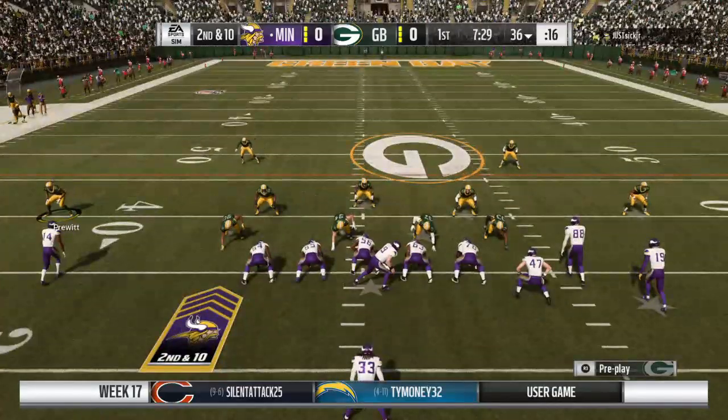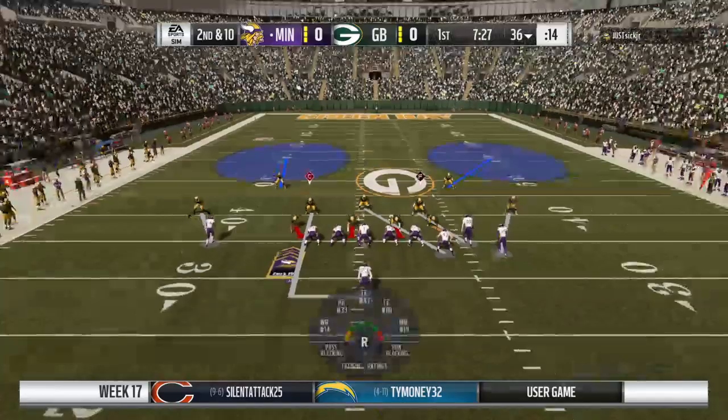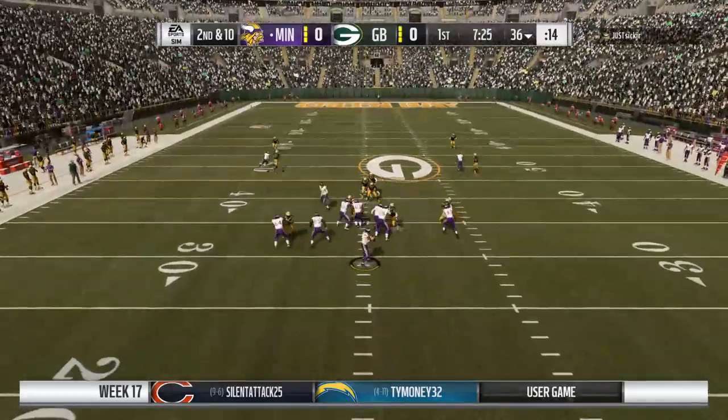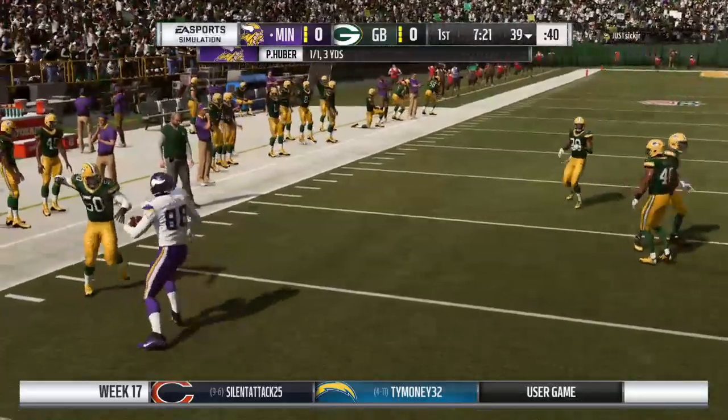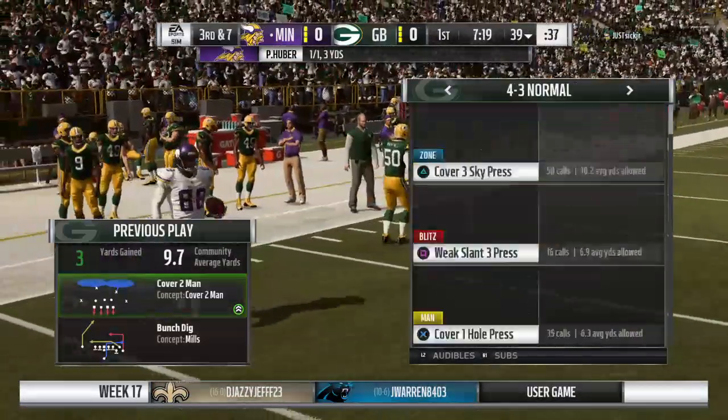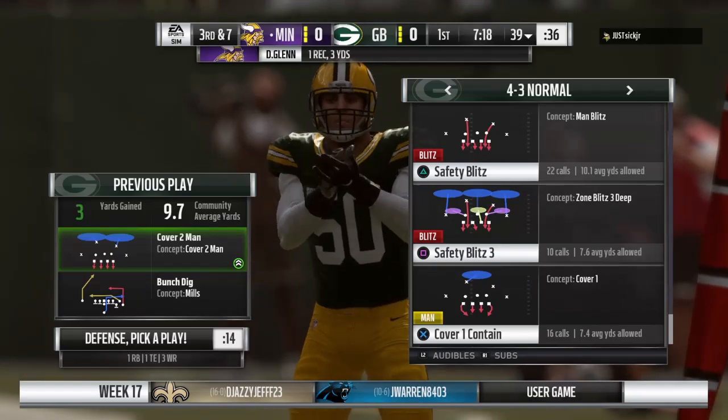Here we go now. Green 39. Looking to throw on 2nd down. Huber got a man, and he hits him in stride. And he'll get it out near the 40 to the 39. Only 3 yards on the catch.